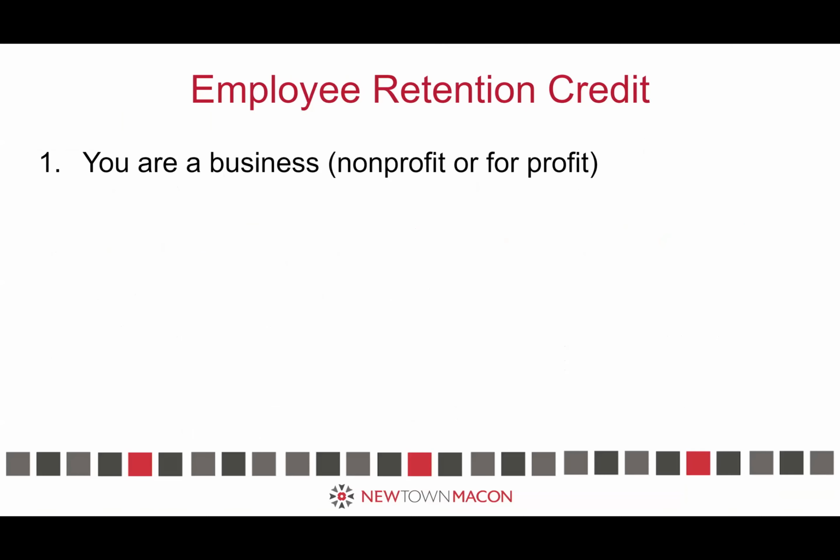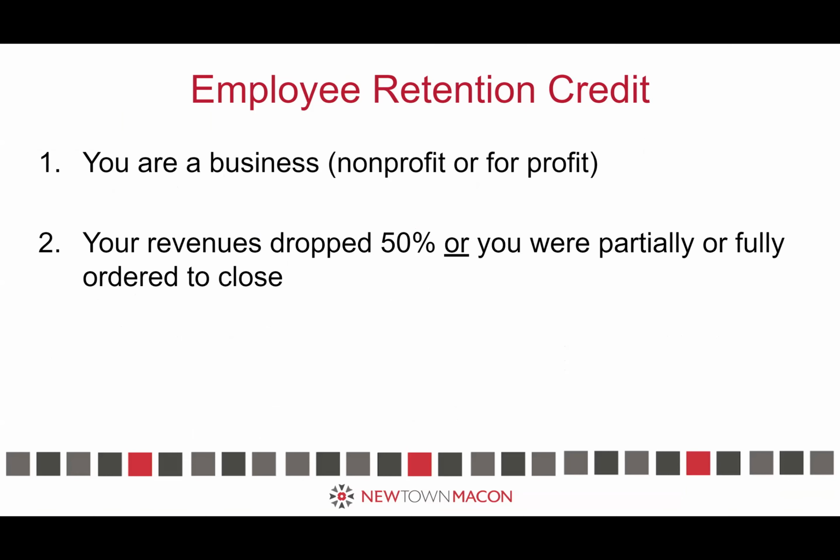Now, I wanted to run through really quickly the employee retention credit, which is an alternative to the Paycheck Protection Program. So for this program, you have to be a business, a nonprofit or a for-profit, but also your revenues have to have dropped 50%, or you have to have been partially or fully ordered to close. So a restaurant or a bar, or in the case of Newtown, we were forced to shut down our co-working space. So any of those kinds of conditions that are a partial or full shutdown. A restaurant may still be able to do takeout, but their dining room's closed. That definitely qualifies as a partial shutdown.